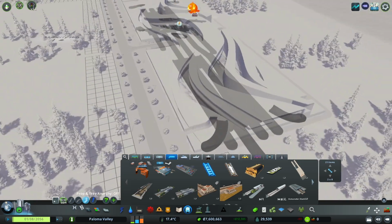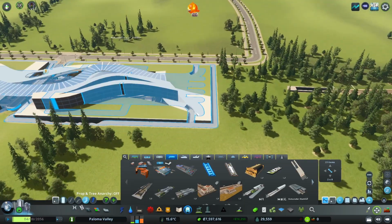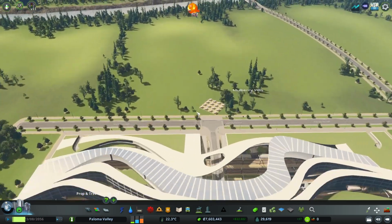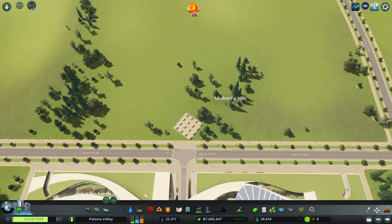I think this is the right track. I've never actually used this station before, so I probably should have checked it or tried it out somewhere prior to this. Obviously there's not really any reason for any trains to come down here yet, so let's give them some attractions so that they've at least got something drawing them down here.